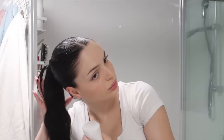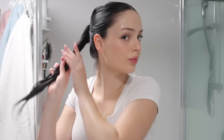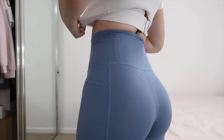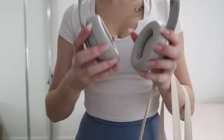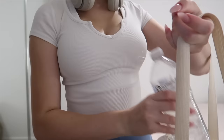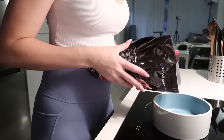Then I spray the lengths of my hair using rosemary water, and I apply a protein mask. And then I usually just twist my hair into a little ballerina bun, and we are slaying the gym. The last thing I did before heading to gym was just giving my dog some dinner.